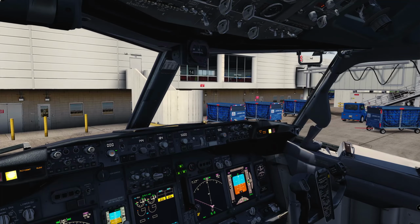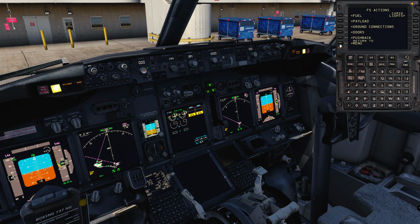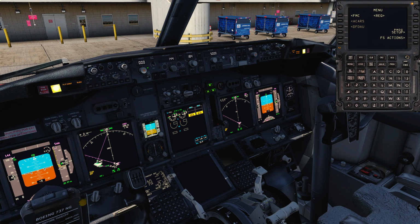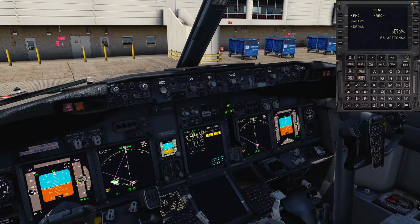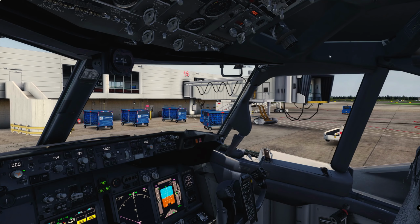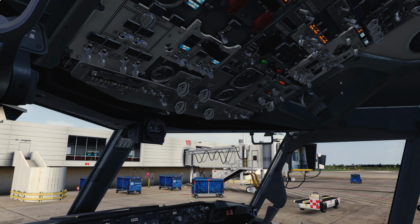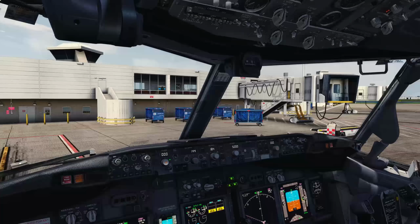Doing the push the old school way. I guess I could have done it with the GSX, or sorry, with the built-in PMDG menu, but oh no, oh no, oh no you don't. Let's do it the other way. There we go. We're going the other way, guys. Nose right. Okay, this goes to FMC, legs page, that's done. We will turn off LAPAX, we've got the bleed. And we can go ahead and kick them on.